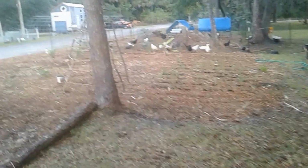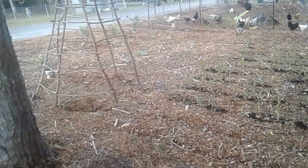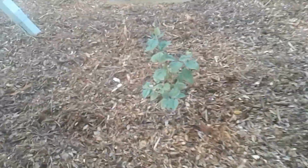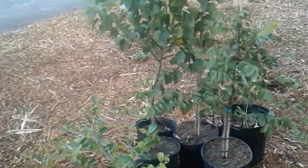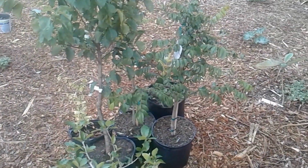This was the section that the chickens were just on in the last video, so you can see we've moved them over here now. So this area they were not on. We just did the cardboard and the mulch over it. Here's a dwarf everbearing mulberry tree. Here's some trees in pots. I belong to a local fruit tree club, and they had their annual tree sale. So I got a couple items here to plant and get in the ground.